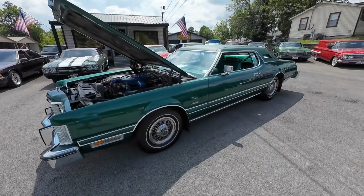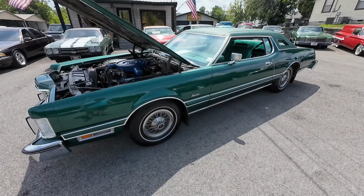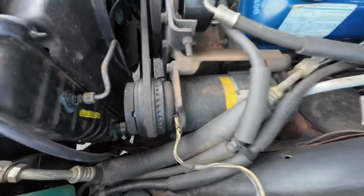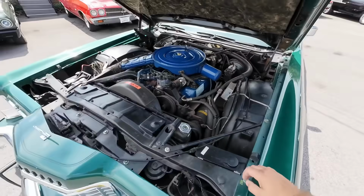It's test drive time again. This is pretty unique. It's a 1976 Ford Thunderbird. This one here's got the 460 under the hood, power steering, power brakes, AC. Be checking everything out and seeing what works properly and what doesn't.